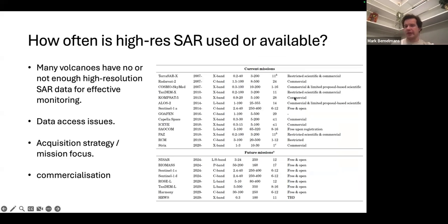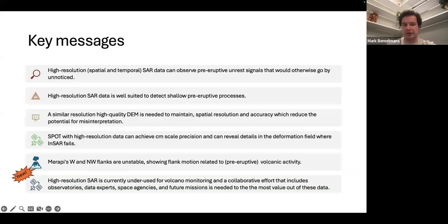So in the current missions, we're seeing a lot of commercial and a lot of restricted satellite data. However, the future looks promising as we've got a lot of satellite missions that promise decently high resolution SAR that is open and freely accessible. So I'm really looking forward to future missions such as NISAR and the continuation of the Sentinel-1 missions to look for more deformation signals at volcanoes.